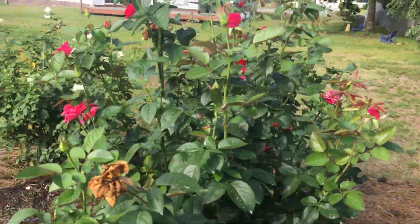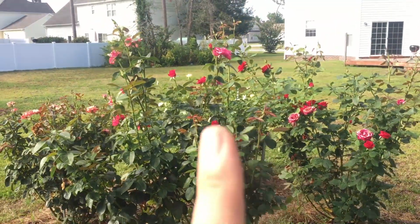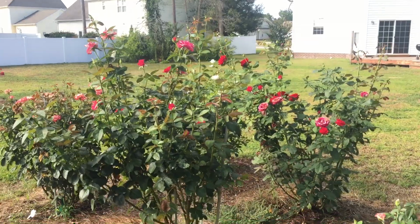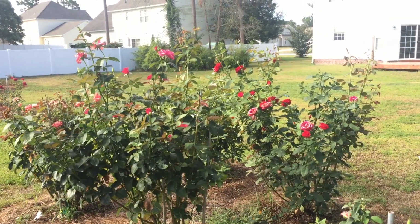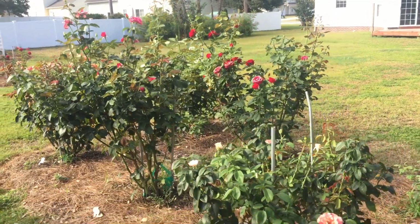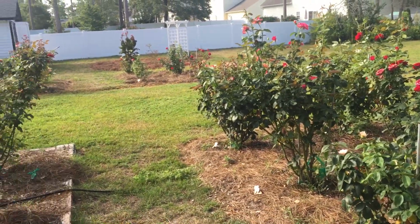These are some of the bushes I'll end you with. These are more established ones. This is Hot Princess in the foreground. Veterans Honor there, approaching 6 feet tall, and it's July. So these will be 8 or 9 feet by the fall if I don't prune them for the rose shows, which I'll probably do, so they won't get that tall.